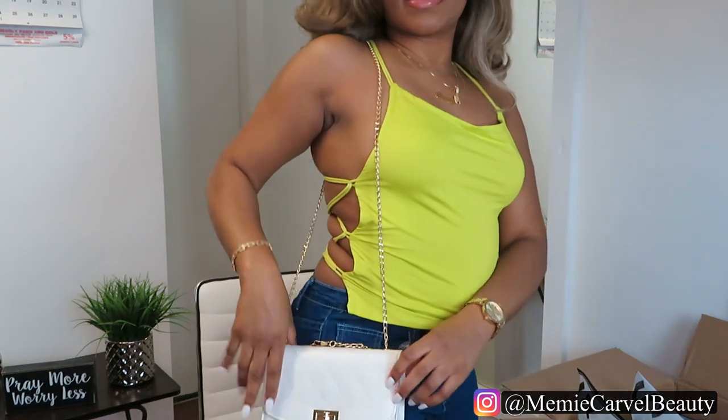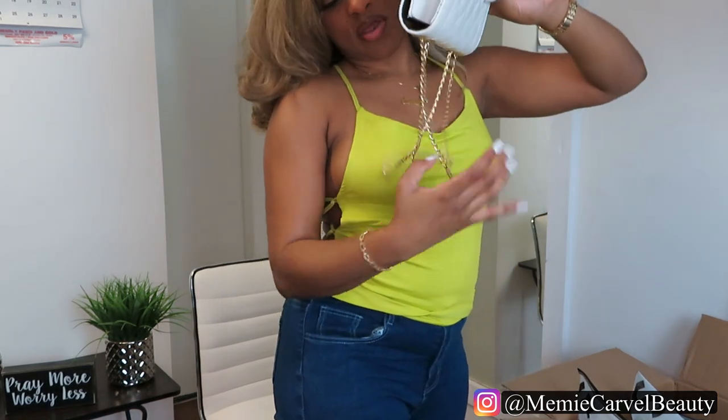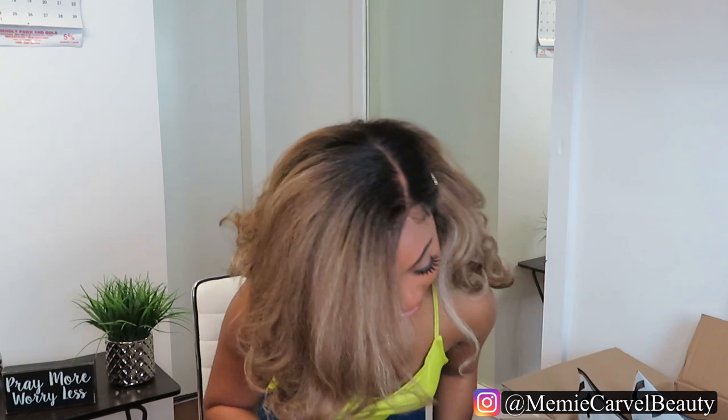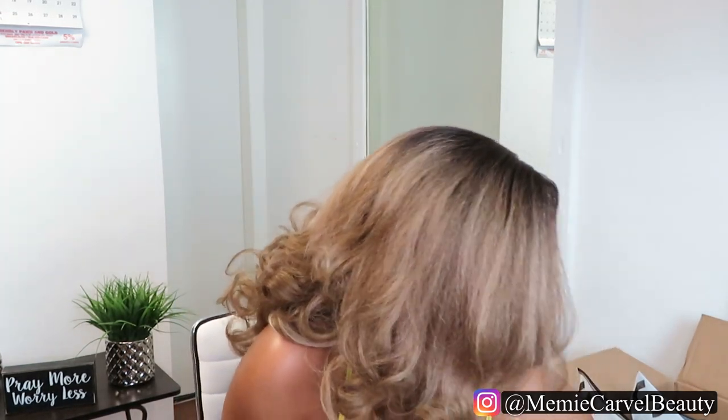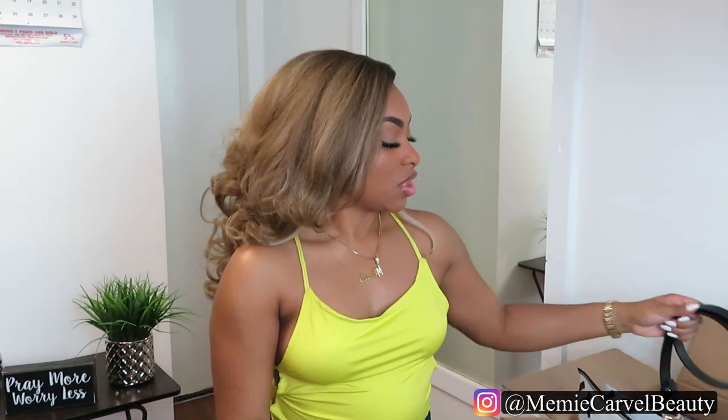So if I wanted to wear the bag like this, super cute, or if I wanted to make it shorter, I can do that as well. So freaking cute. I love their bags. They have some nice bags, you guys. So that's the second bag. I think that's about it for the bags.